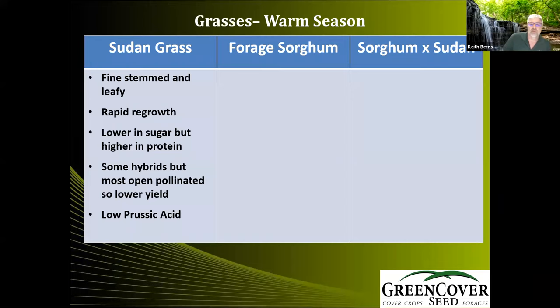And then we move into the warm season grasses. I've got some tables here because there's a lot of comparisons that we need to do. So there's three different sorghum families, if you will, or three different families within the sorghum tribe. We've got sudan grass, and you've got forage sorghum, and then you've got the cross between the two, which is the sorghum sudan. So I'm just going to briefly go through the characteristics of each of them, and then we can talk a little bit about where or why they'd be used.